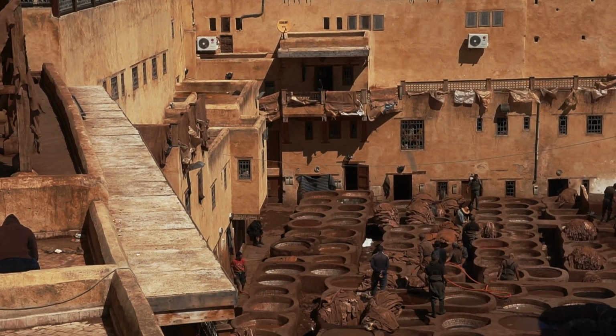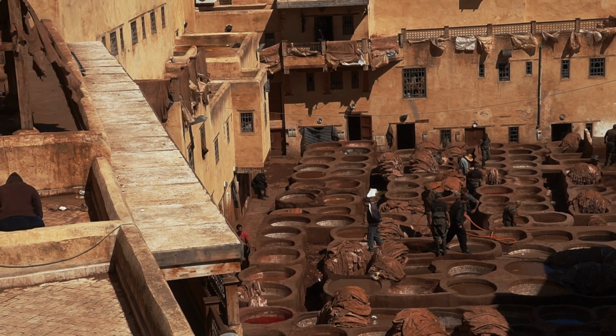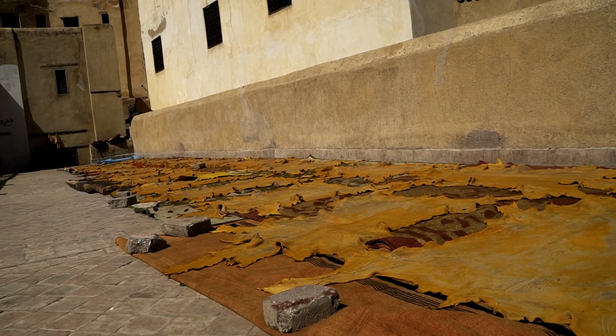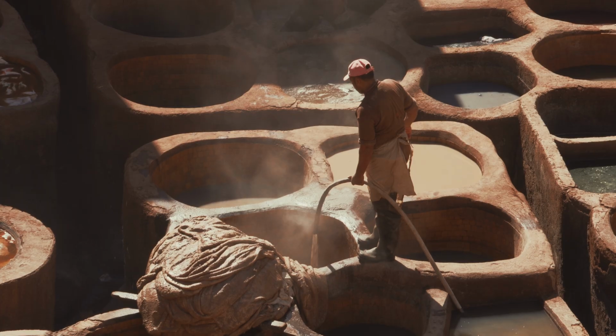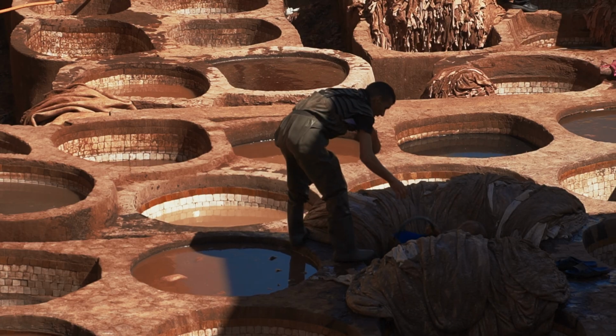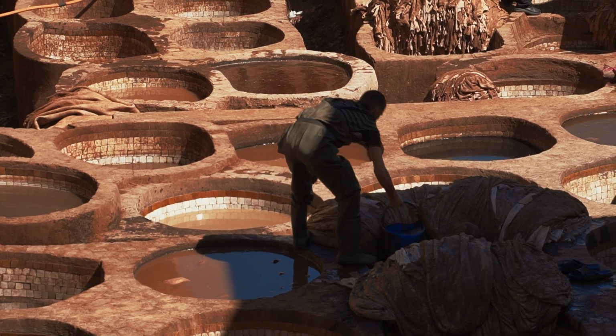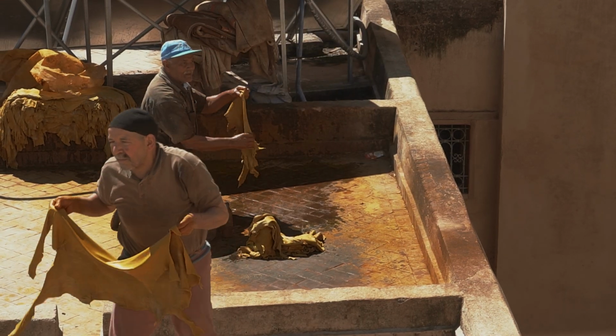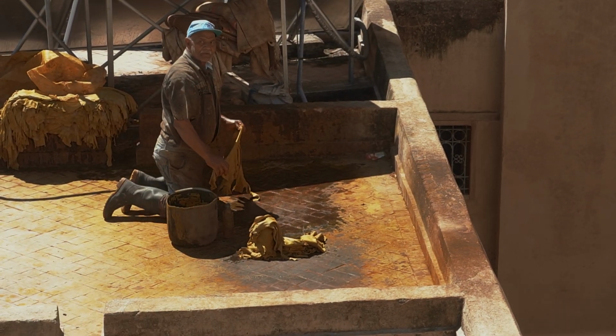In the Medina, you will come across ancient tanneries which have been a vital part of this city's economy for centuries. In these factories, workers will process animal hides in a series of liquids composed of things such as cow urine, quicklime, and pigeon feces. This will soften the skin and prepare them to be dyed. As you can imagine, the odor can be quite repugnant.